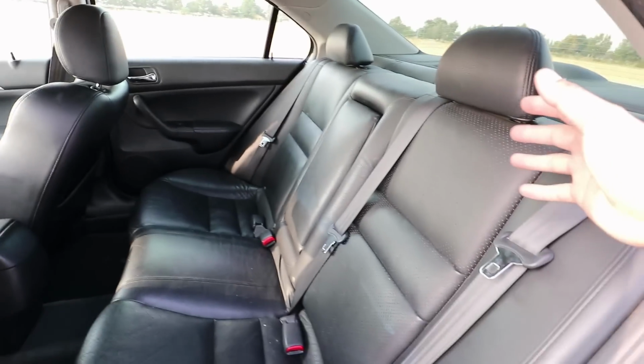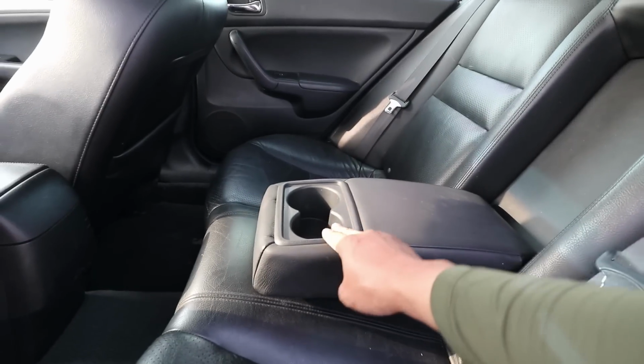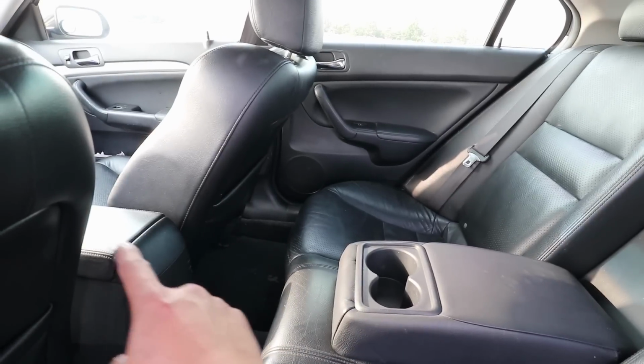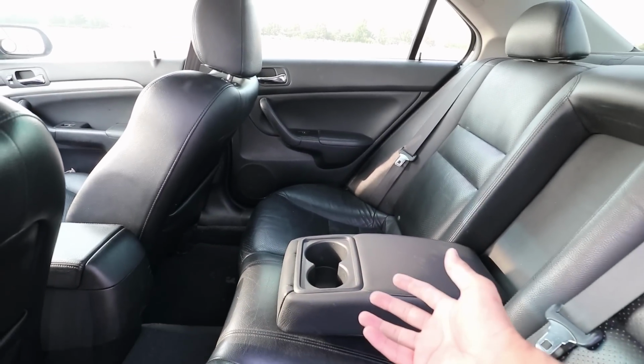And here are the back seats, and it has this folding armrest here, and it also has cup holders, which I really like because when it's too full up front, I'll put my cups back here, and it's still within arm's reach.